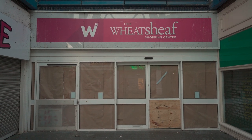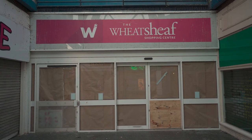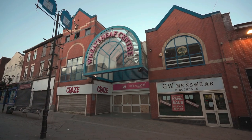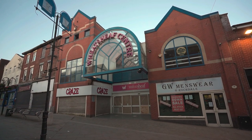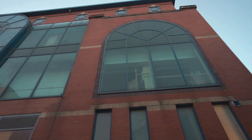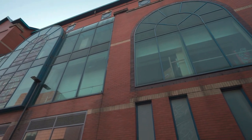Recently, we discovered the sad news that Rochdale's beloved Wheatsheaf Shopping Centre had shut its doors during the second lockdown in Christmas 2020. We noted the structure as one to scout at a later date, but expected it to be well maintained, as such a major development in the middle of the town.